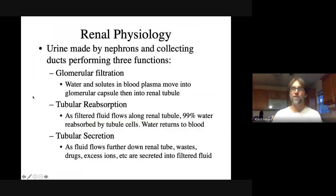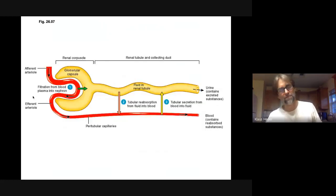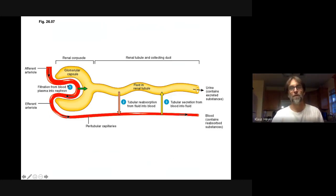And so that's what this is called. Actually, I might have a slide on that. Yeah, okay. So this might be a little bit better. So you have filtration from the blood, that initial fluid that's going from the blood into the glomerulus, into the kidney. Then you have some fluid going back into the blood again. So we call that reabsorption.